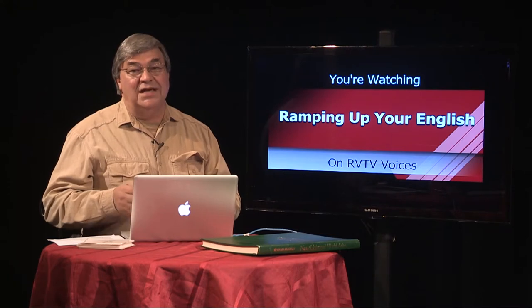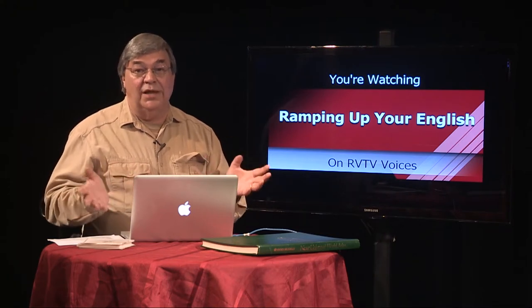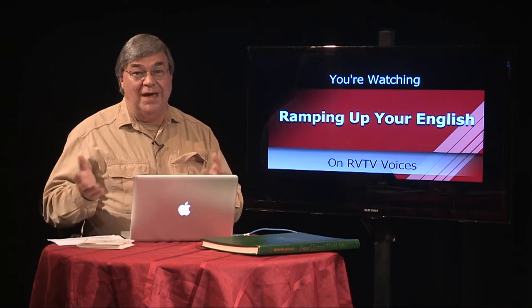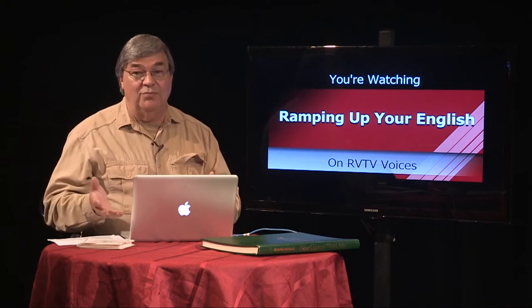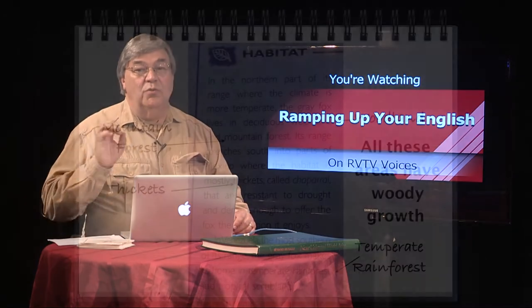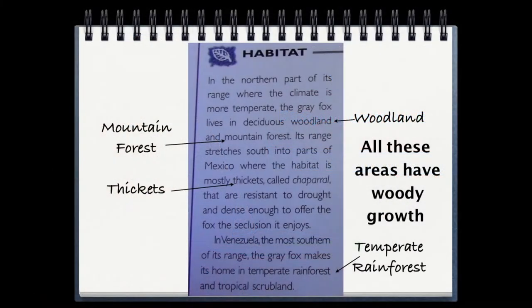The gray fox has the same habitat needs as all animals. It needs food and water, shelter to escape bad weather and raise young and avoid predators, and enough space to meet those needs. Now, the range of an animal can sometimes tell us about the habitat it needs. Notice that all those details have to do with woody growth. So that's the kind of area where the gray fox meets most of its needs.